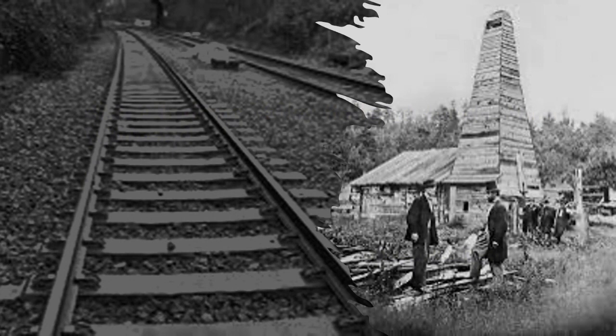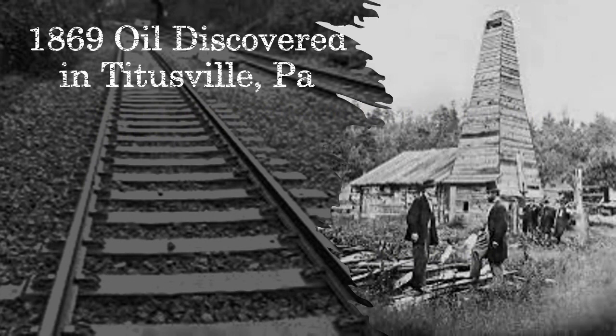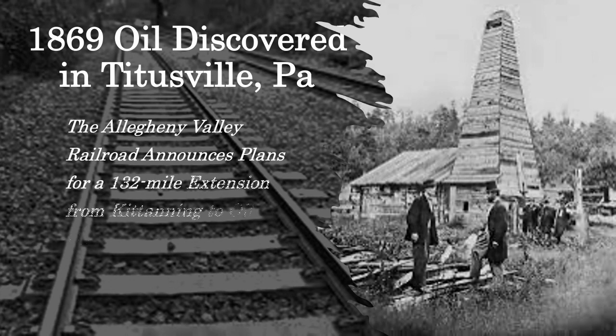It occurred in Titusville, Pennsylvania in 1869 when a drilling bit at the Drake well struck oil at 69 feet. This event marked the beginning of the global oil industry and new life for the region and for the Allegheny River Valley Railroad. A plan was quickly put in place for a new 132-mile railroad extension from Kittanning to Oil City, with the goal of capitalizing on the emerging new gold rush. Black gold, that is.